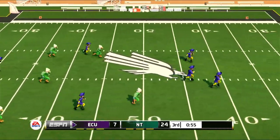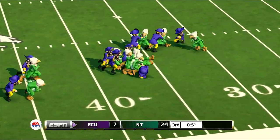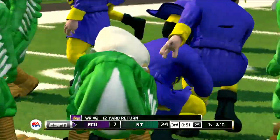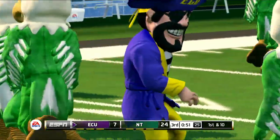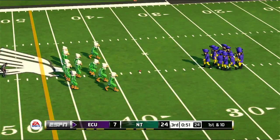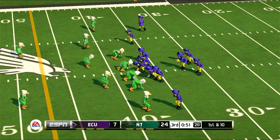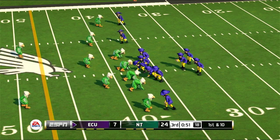He puts it away, and it's a great kick. Not a bad return. There's got to be some sense of urgency to this offense right now. They don't have the luxury of wasting drives if they want to get back in the game.